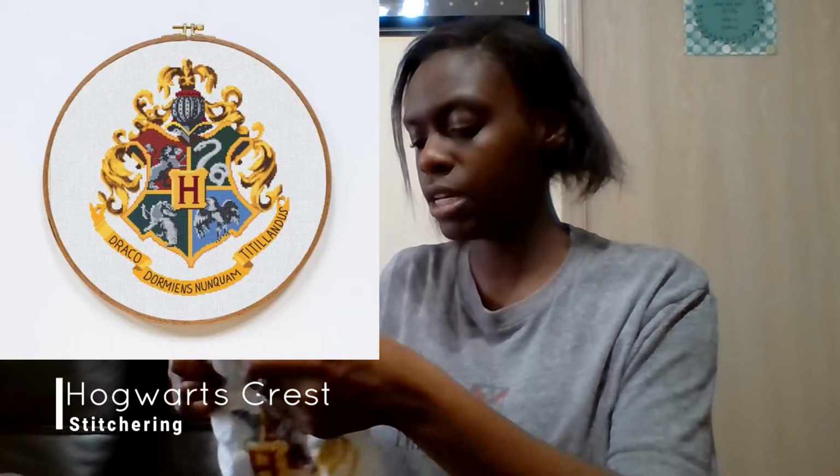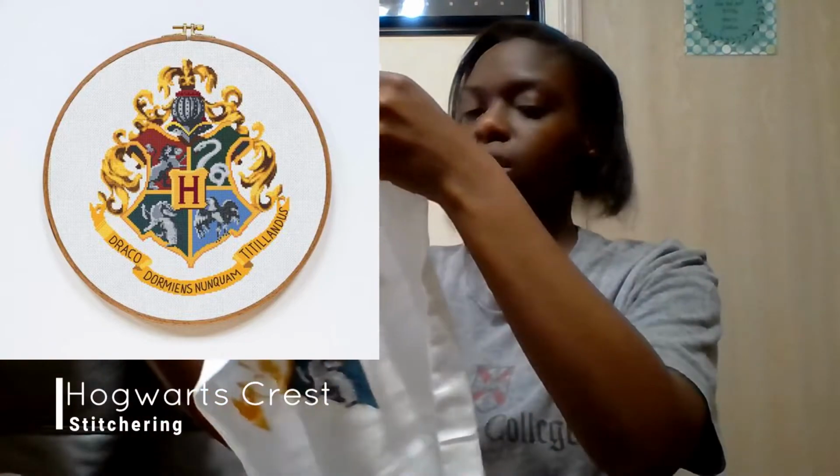Okay. Next is Hogwarts Crest, and it's in its bag still, but I keep it in this Marauder's Map sleeve from Love You More Studio. Or this is actually a snuggle. So this is Hogwarts Crest from Stitchering on Etsy. Love it. This was my 3rd ever start in cross stitch. So it's actually my oldest WIP, because I've finished my 1st and 2nd start.